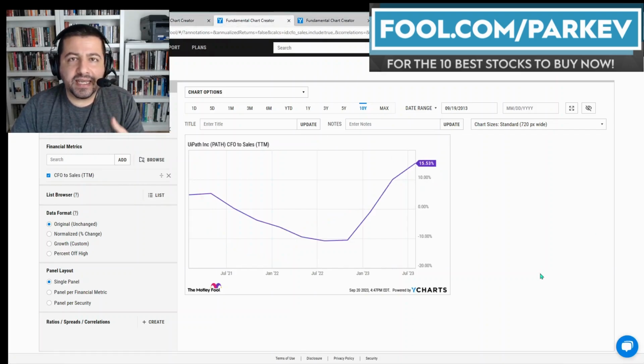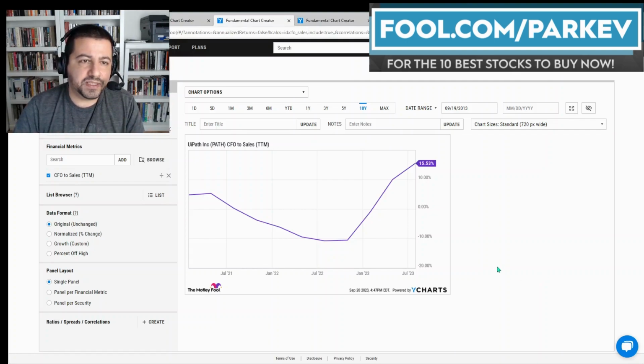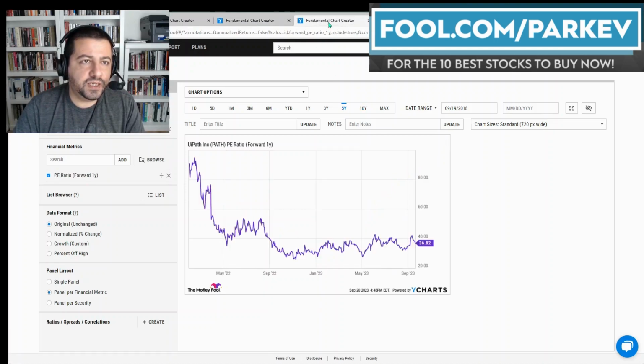The next thing I wanted to look at is cash flow from operations, because a lot of tech companies like UiPath use a significant portion of stock-based compensation, and because of that, their cash flow from operations is positive while their operating profit margin is negative. The big gap there is the stock-based compensation. So UiPath is doing a nice job increasing cash flow from operations, jumping to 15.53% in the most recent trailing 12-month period. And finally, I wanted to look at valuation.